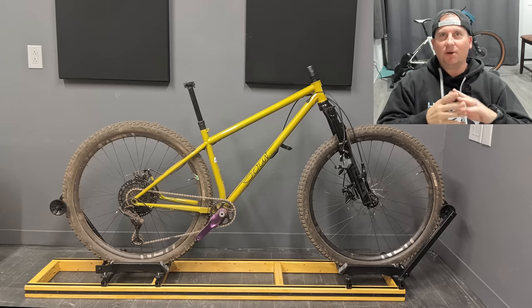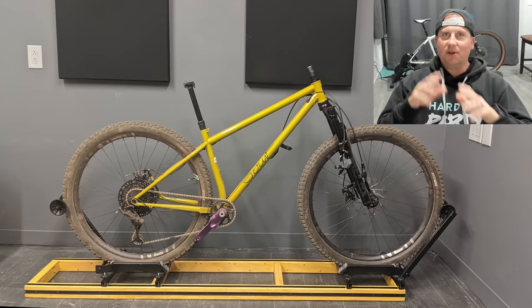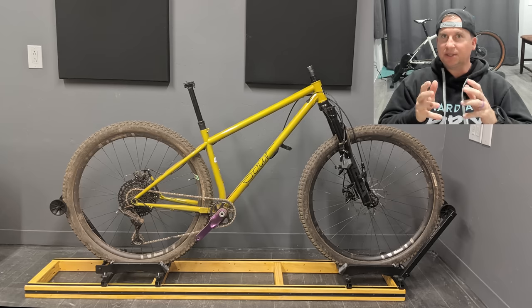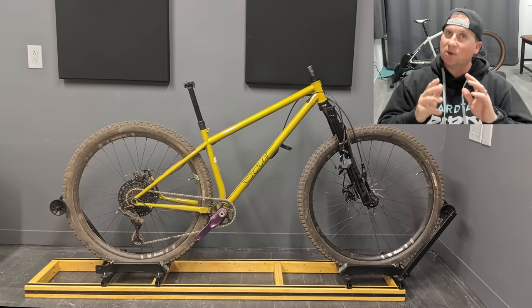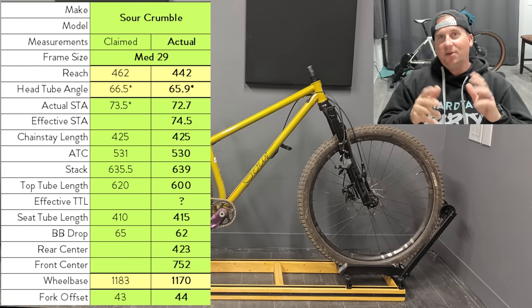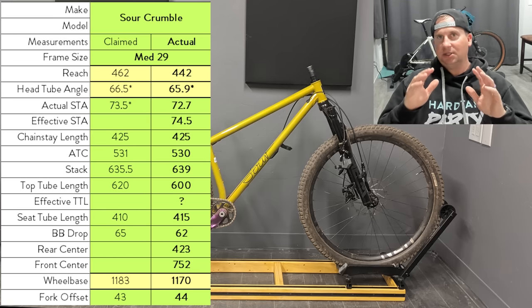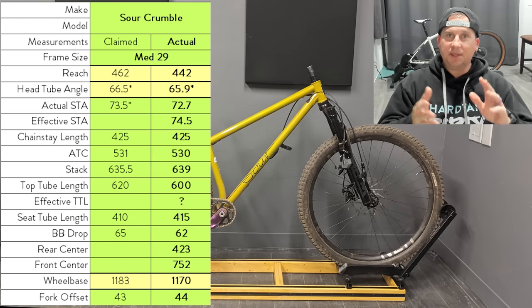So here's my Sour Crumble. Sorry it's in pieces. I'm in the process of swapping the parts from this frame to another frame for review, but I really wanted to measure this because it rode so different than its geo chart suggested. And it turns out I was right. This geo chart is way off. If you remember in the review, I said this thing rides like it has a much shorter reach, a slacker head angle. It just seems a little bit more playful and a little bit more planted. And sure enough, that was the case.